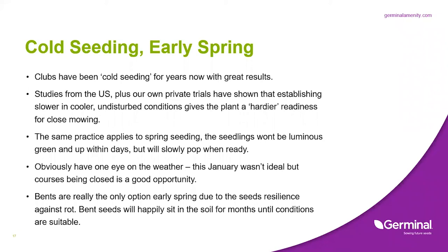The other thing as well, when you're choosing which species to use, brown tops or creeping bents are probably the only option here. They do have a natural resistance to the weather and soil, so they will sit happily for months. The bigger seeds, your fescues and your ryegrasses, need to be buried mechanically deep, which does slow down the germination. And also, if they do germinate slightly and then the weather turns again, they will, for lack of a better word, rot off a little bit.